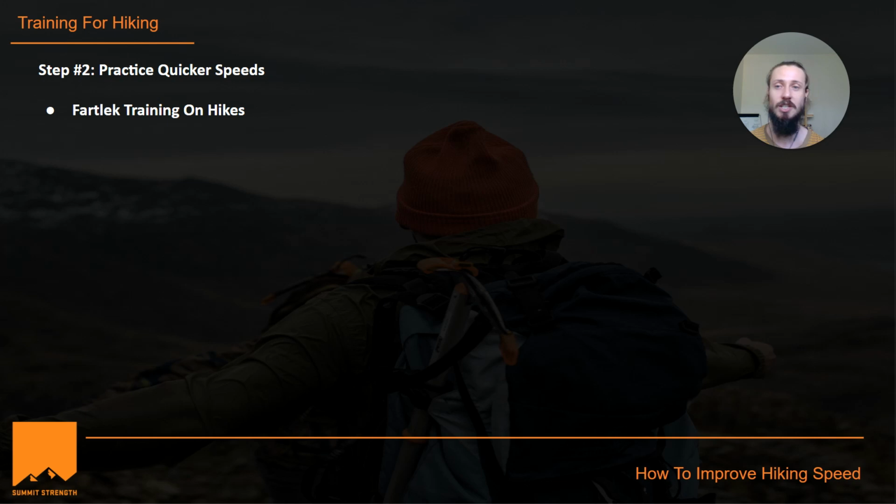Now, the next thing we can look at, and this is again in the beginning stages of this journey, is what's called fartlek training on your hikes. Essentially, fartlek training is just a fancy way of saying varying your speeds while training. I think the literal definition of it is speed play. I think it's Swedish. But basically it's just alternating different speeds when you go.